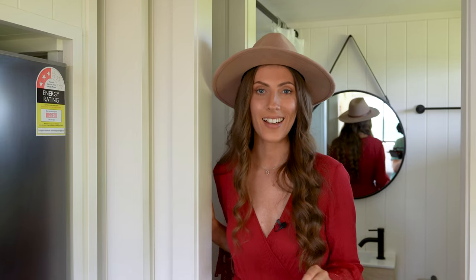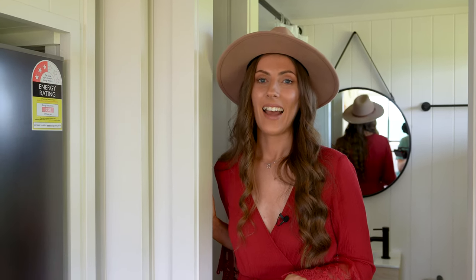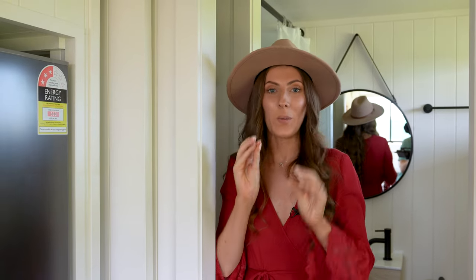What do you reckon, Bronson? Definitely not. So they've definitely maximized the options of space for sure. Absolutely. All the little hidden nooks are just absolutely incredible.